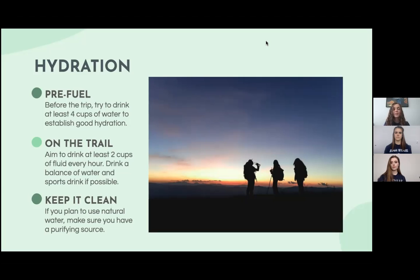And then finally, just making sure that your water source is clean. If you're not planning to pack in water and you're planning to get it from a stream, just make sure that you have a water filter or iodine drops, or if it's a multiple day trip, you can also take a pot to boil your water. This will just ensure that you're getting a clean water source and not any pathogens in the water that you drink.